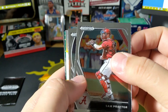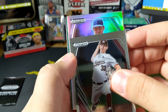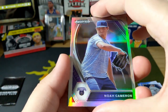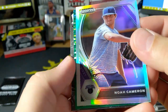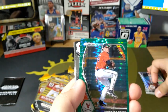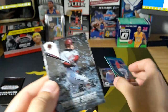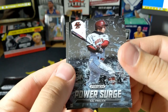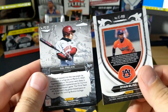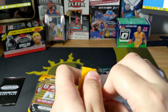We have a green and a silver coming up. Sam Prador, Bryce Miller, and this one's gonna be Noah Cameron in a regular t-shirt and jeans. It looks like he's wearing jeans or something, I don't know. So first one, silver. Andrew Abbott, green pulsar, very nice. Power Surge, Sal Frelick, and Orion Bliss Crusade, very nice. Cool inserts.